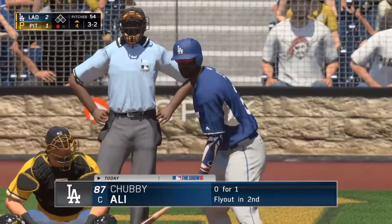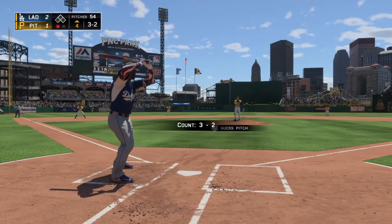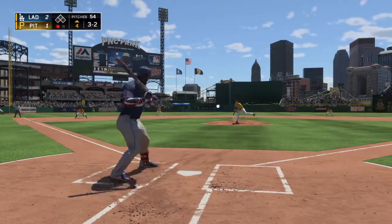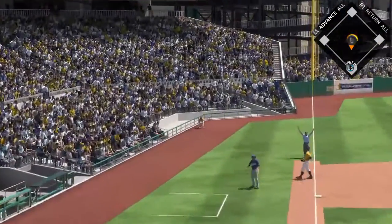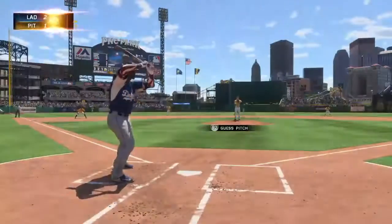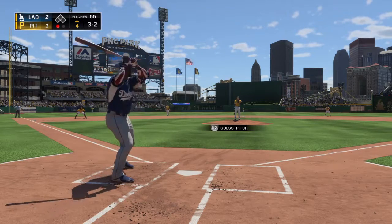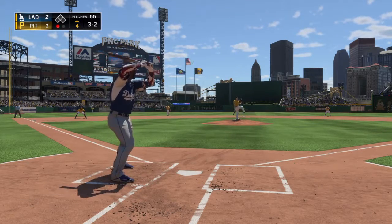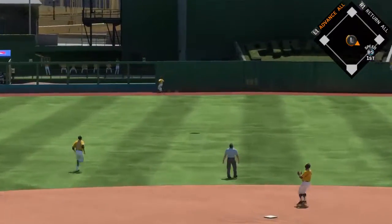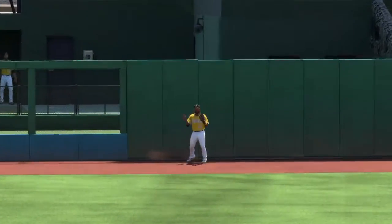Chubby Ali digs in with 1 run in and 1 gone in the inning. Out in front of that one, may have been looking fastball. Good job just to make contact. 2 runs, 4 hits, 1 error in the ballgame for the Dodgers to this point. This is skied out to deep center field. McCutchen is there. And he makes the catch for the 2nd out.